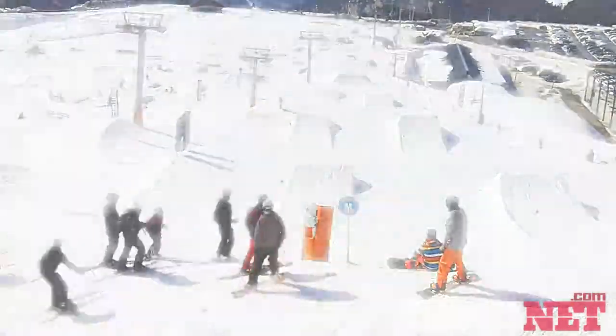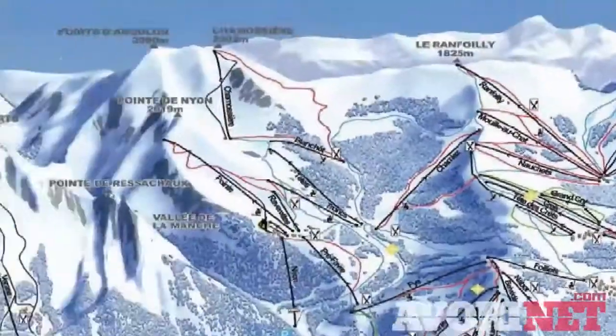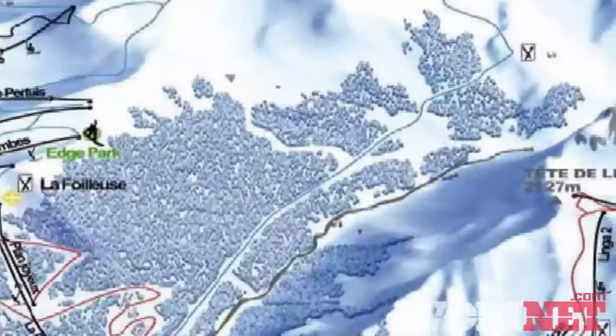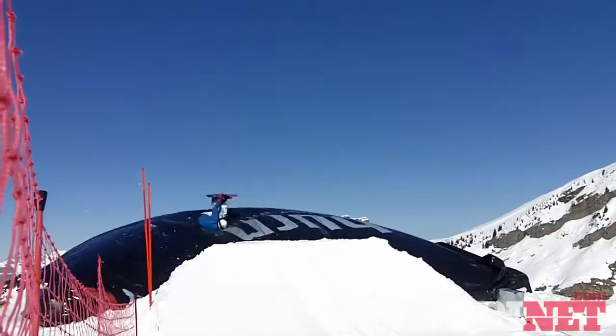But of course there are so many other parks across the Portes du Soleil. We've got one in Morzine again this year, which has been getting a very good reputation. Over in Crozet in Switzerland there's another park, and then over in Châtel there's another really good park. There are airbags in both Châtel and the Avoriaz Big Park, and of course in Avoriaz we've also got the half pipe. So for freestylers at the moment there really is no better place to be than the Portes du Soleil, especially with this gorgeous sunshine.